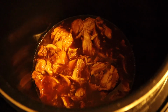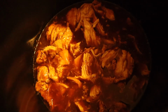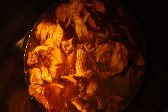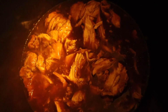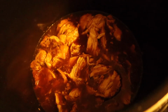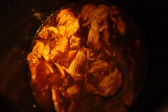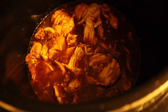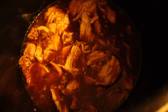The chicken is done, but I actually remember being told once before that once you can kind of shred it, you should pull it apart just a little bit and then let it slow cook for another half an hour, just to let those flavors of the sauce go right into the chicken. So I'm going to pop it on for a little bit longer, especially seeing as I didn't actually have time to pre-marinate it. So hopefully this is not going to make the chicken all rubbery.